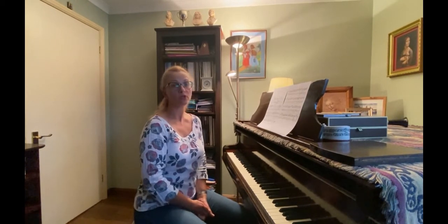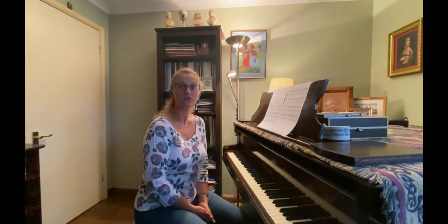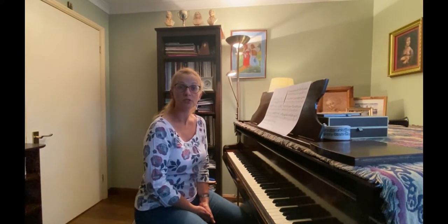Classes are held once a week in the music department on the first floor, just next to the music room. Our music department is a vibrant place where you can participate in shows, concerts, and other exciting events. If you would like to begin or continue singing or piano lessons, I'd be very happy to teach you.